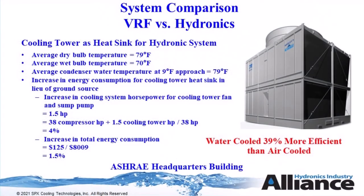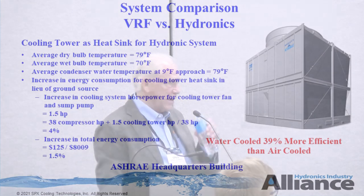Okay. Now, the cooling tower is going to use some more energy, because you have fans and pumps and stuff. Okay. You run through the numbers. Our numbers say that, down at the bottom, the increase in energy consumption for the cooling tower versus the geothermal is only 1.5%. I didn't account for the increase in energy consumption of the geothermal for the pump to push all that water through the well field. Who's going to call that?